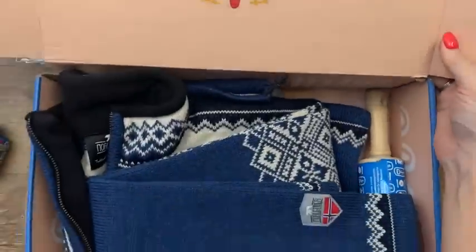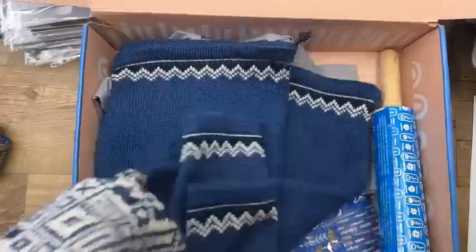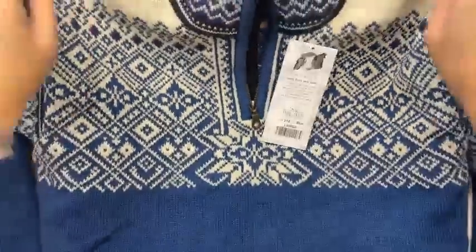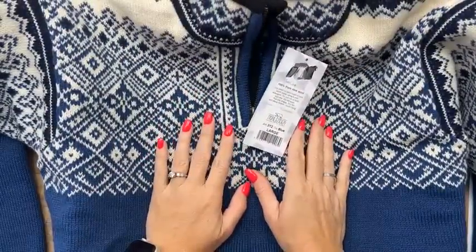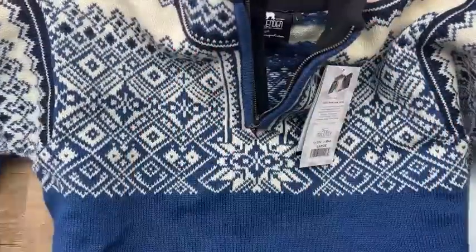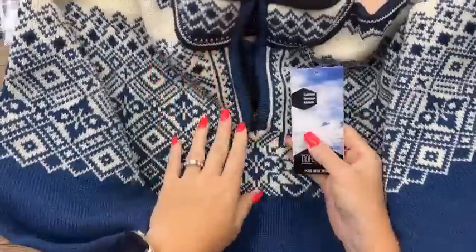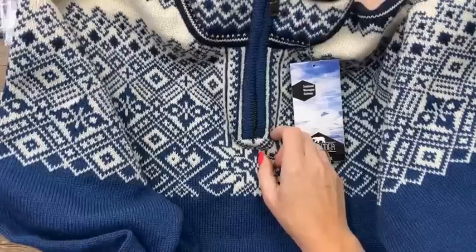All right, so inside, we knew we were going to get a Norwegian sweater because they asked us our size. And so this is what it looks like. And it is gorgeous. It's very heavy, really heavy. I'm not sure I'll ever have a chance to wear it, honestly. I don't know, maybe. It's beautiful. It fit perfectly. It's just really, really pretty. It's wool, which I don't think I've ever worn anything wool.